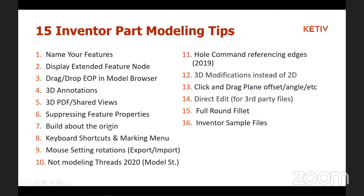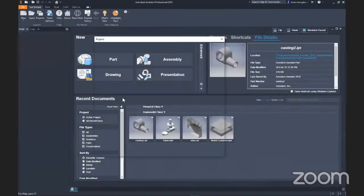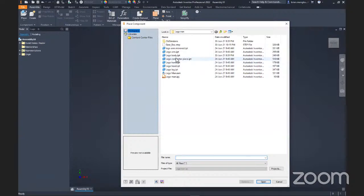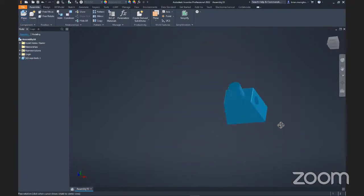So it's best practice to build your Inventor parts, of course, about the origin, for two reasons. Let me transition over to my other project file real quick. Let's go into something everyone should be able to relate to, which is a Lego man. If I insert a part into my assembly, one benefit to making your models built about the origin is that when you place it into an assembly, you have an idea where it's going to come in. So if I place grounded at origin, and I hit escape there, I don't want to place more.